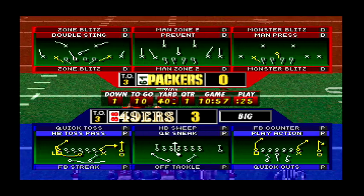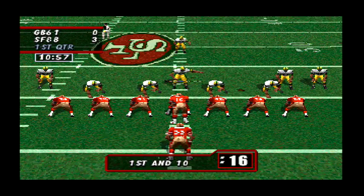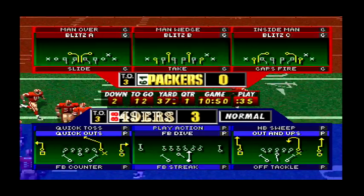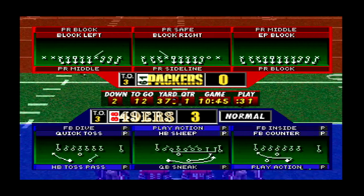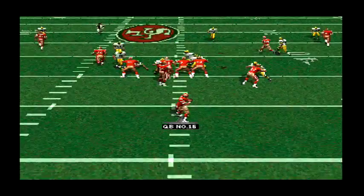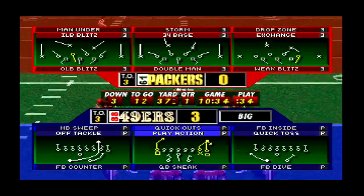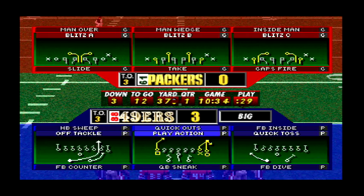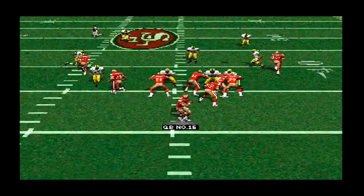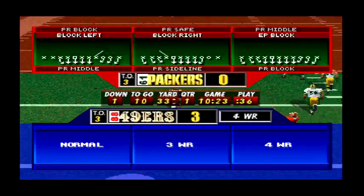That brings up first and 10 from their own 40. Number 74 with the tackle. Complete. So it's third and long from their own 37. Number 82 makes the catch for a gain of 30.